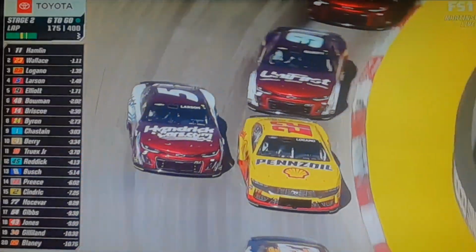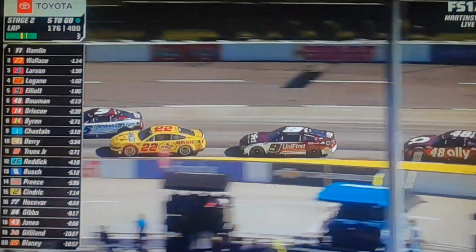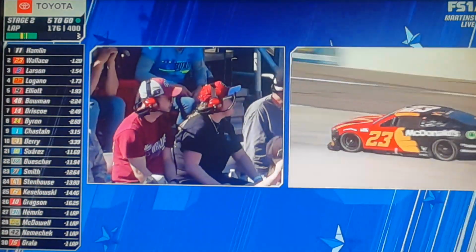Logano is just. Larson is outside. He's getting fired up from all angles, and now you're starting to see the benefit of the 4 tires compared to the 2 tires, and track position. As it gets worse for Logano, his car is just going to continue to go backwards. Yeah, this stage can't end quickly enough for Joey.